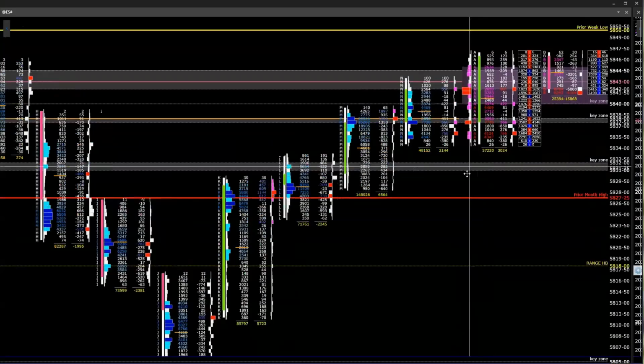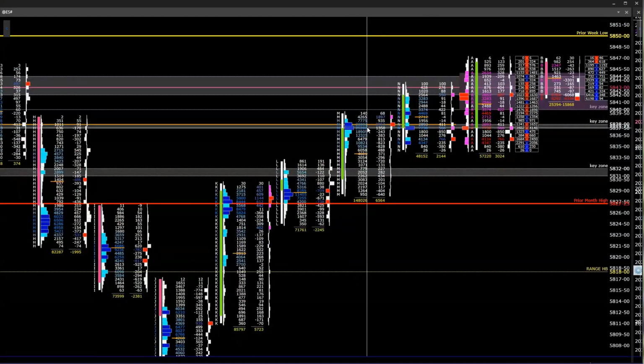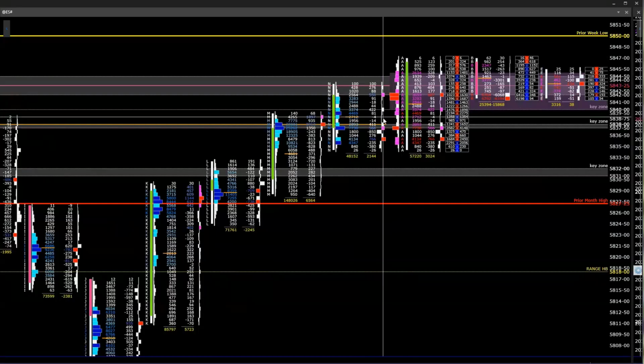At the close, we always see that high volume come in. If it's coming before the close, it's usually the actual traders closing out their positions or opening a new position for the next day. After the settle, it's usually the algos rebalancing. So you have to really determine if it's a real trader or the algos, and how it's going to play out the next day.